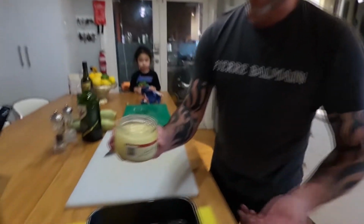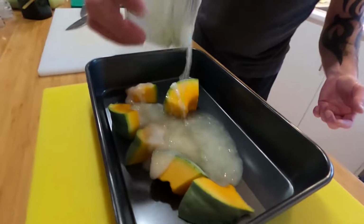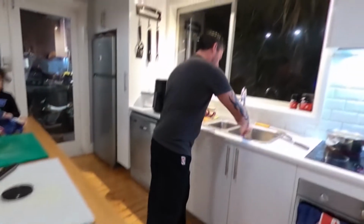Okay, so duck fat. Duck fat's going to go in there, yeah? And we're back to the kids cooking there.